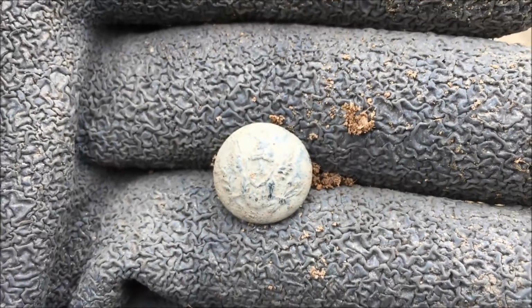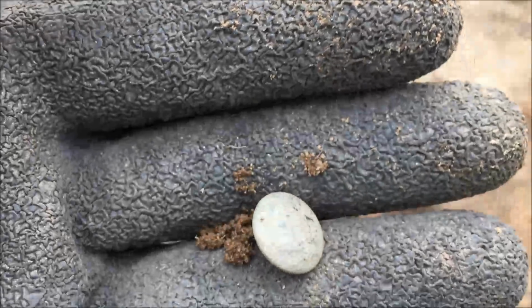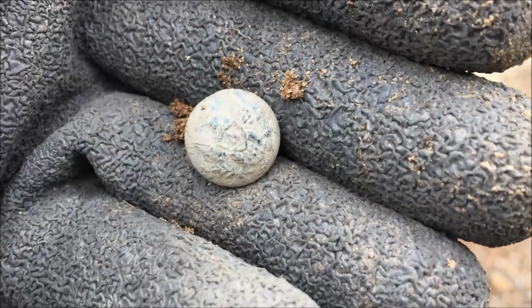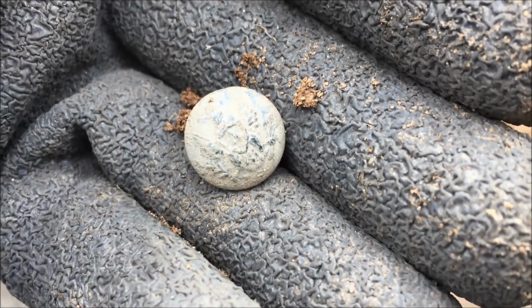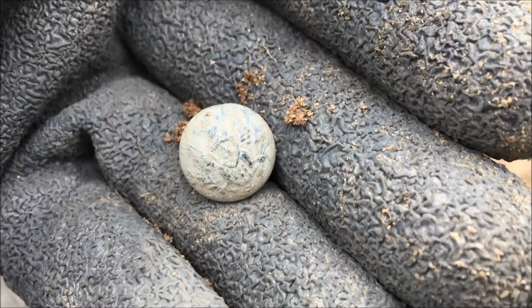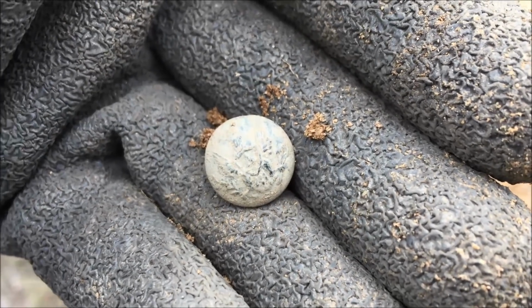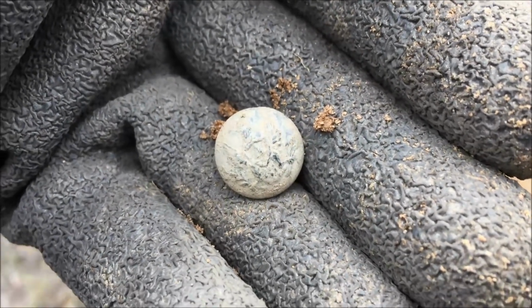this beautiful looking, looks like Civil War era cuff button, eagle cuff button. So nice. Oh, look at that. It's got the shield with the letter inside, which my understanding is those actually predate the Civil War. So that's awesome. Nice way to start the day.